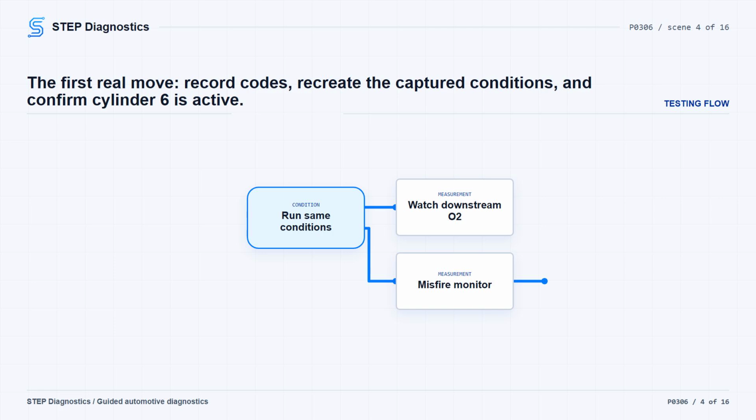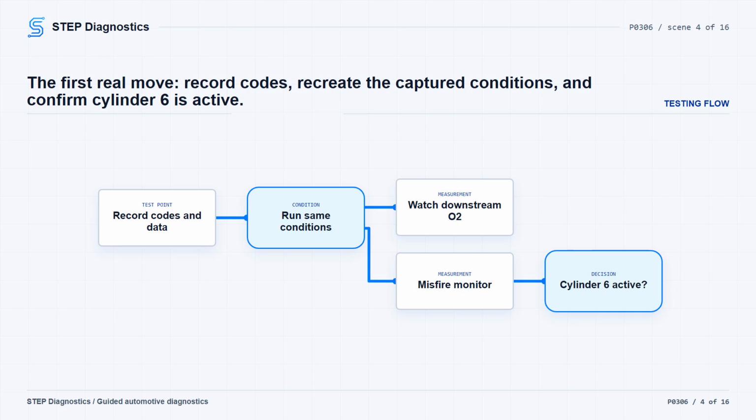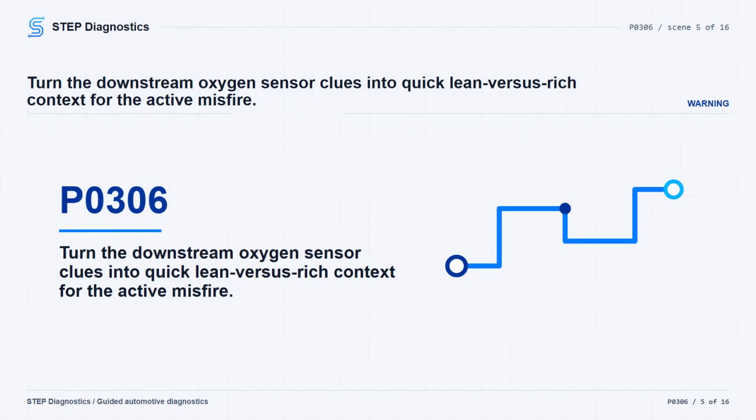During the drive, pay attention to when the cylinder 6 misfire shows up, because that matters later. Watch the downstream oxygen sensors while the misfire is happening. Readings that stay low can point toward a lean condition, like a restricted injector or fuel supply problem. Readings that stay high can point toward a rich condition, like lack of spark or a leaking injector.